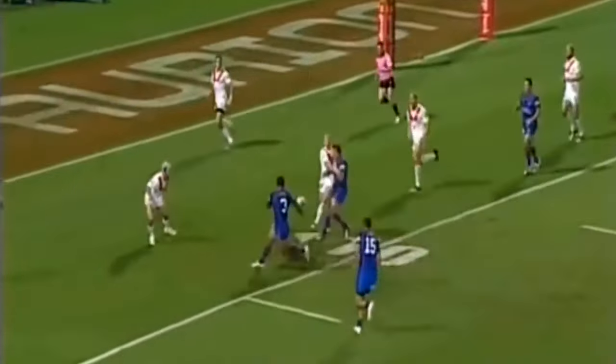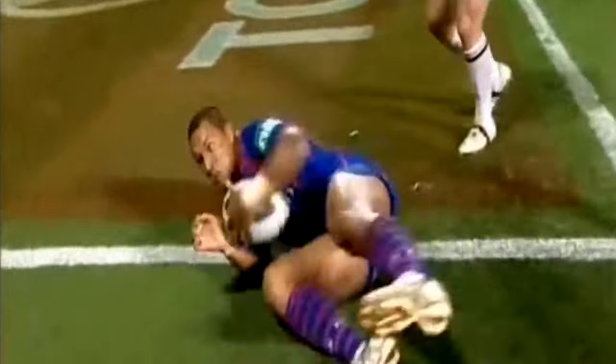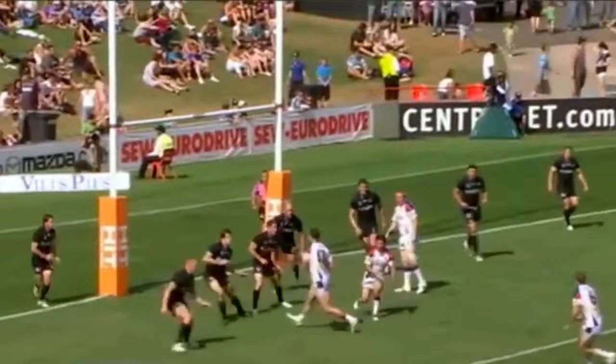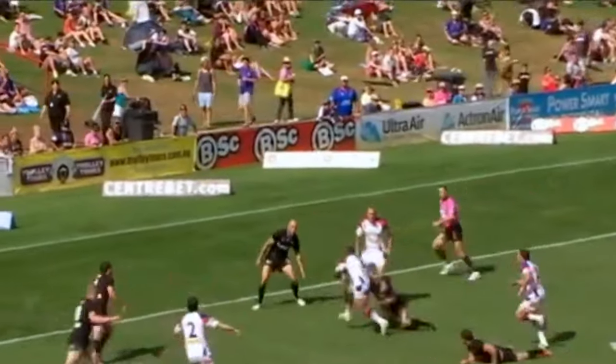They go through the hands from Gidley. It goes away to Sauer, who is hard to stop. They can't stop him. Back to Henry. Then Gidley, now Junior Sauer. He spins, he spins. He's over the line.